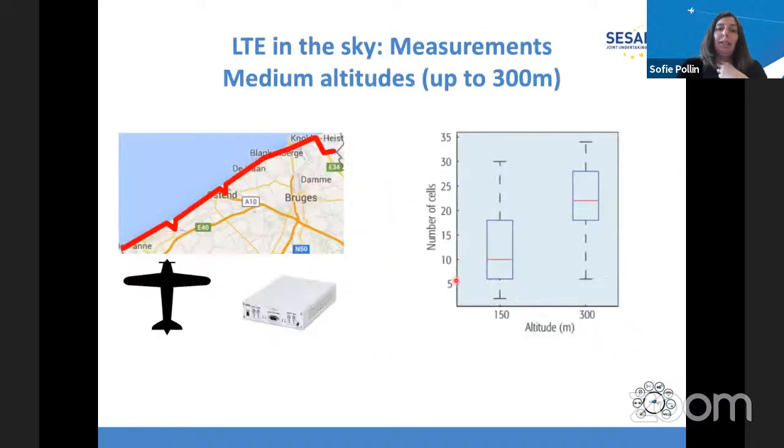Of course, we like to do experiments. We did a lot of experiments. I'm not going to zoom in on all of them, I'm just going to highlight one. It's an experiment we did with a little plane. We were flying along the coast in Belgium. And here we see a very simple metric, the number of cells you can detect as function of altitude.